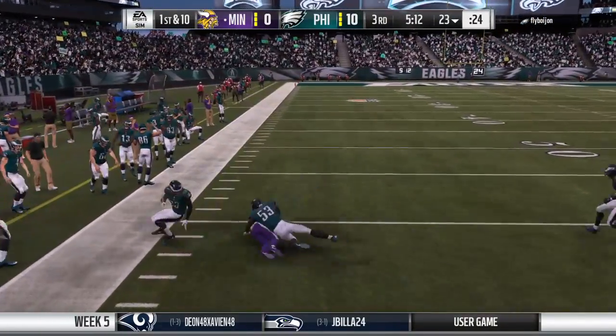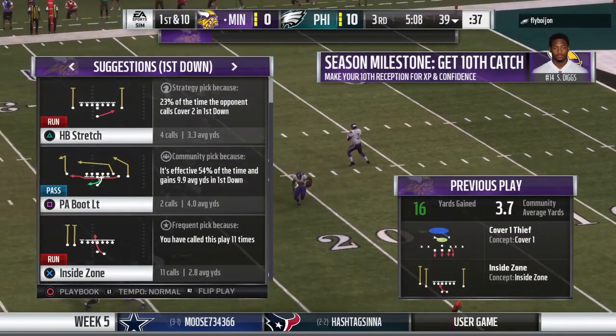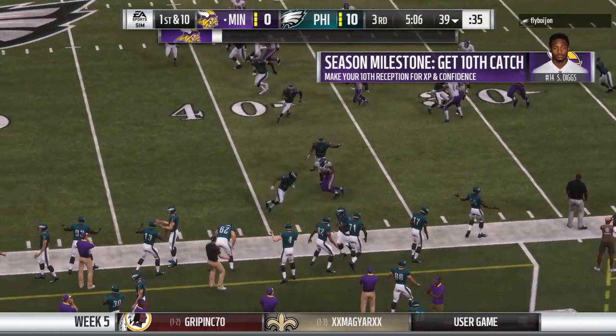And he's got some space here. And he gets this one just shy of the 40. They'll mark him down at the 39. That one good for 16, and the drive will continue.